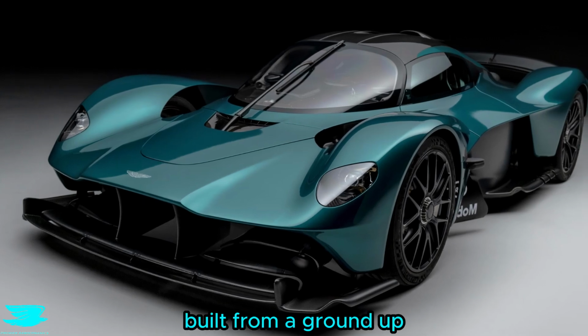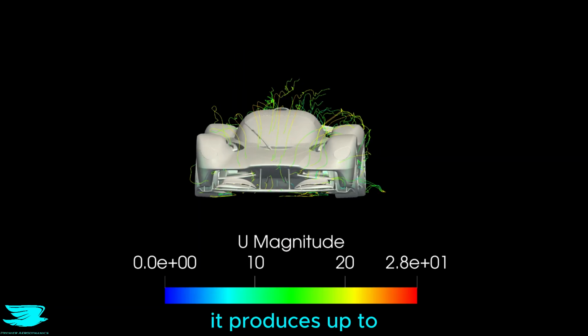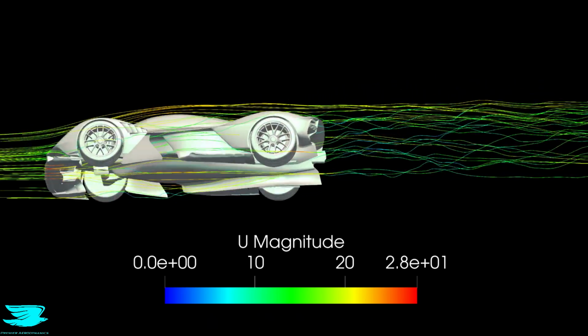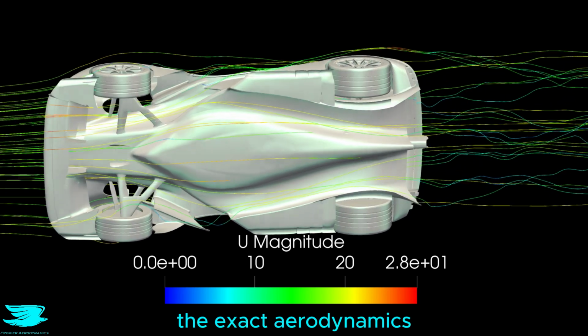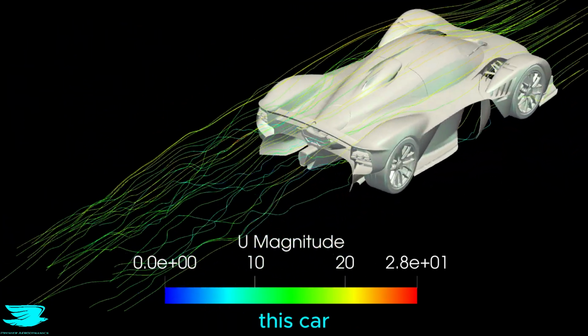The Aston Martin Valkyrie is wild. Built from the ground up with aerodynamics in mind, it produces up to 2 tons of downforce and doesn't even have side mirrors because they are too unaerodynamic. But apart from that, the exact aerodynamics of this car is a little secretive, so to find out how the air moves around this car, we simulated it.